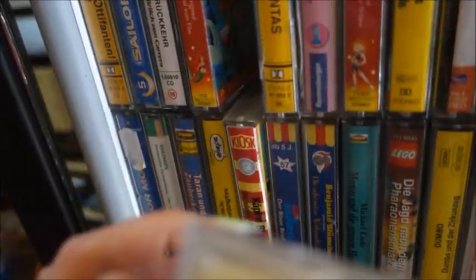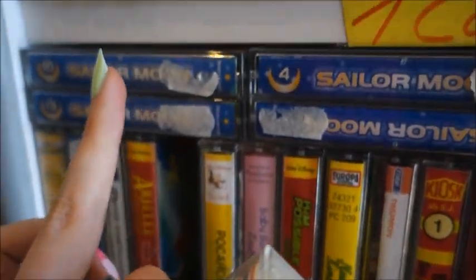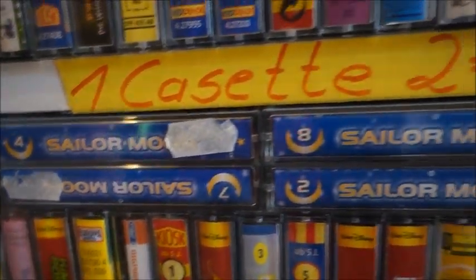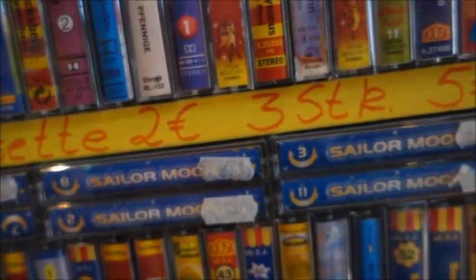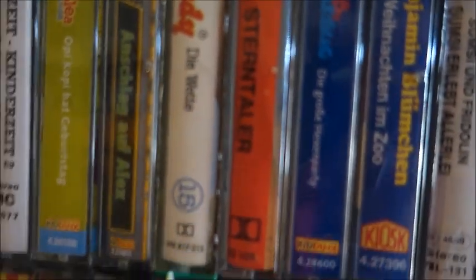Rainbow Bride and lots of Sailor Moon. And I was not into Sailor Moon, but I know a lot of people are, so here's Sailor Moon cassette tapes. Oh, very old Wendy. I just recently got all of my old Wendy cassettes back.